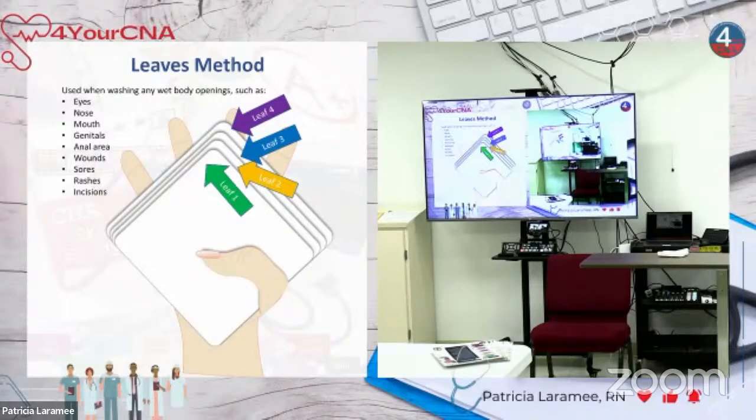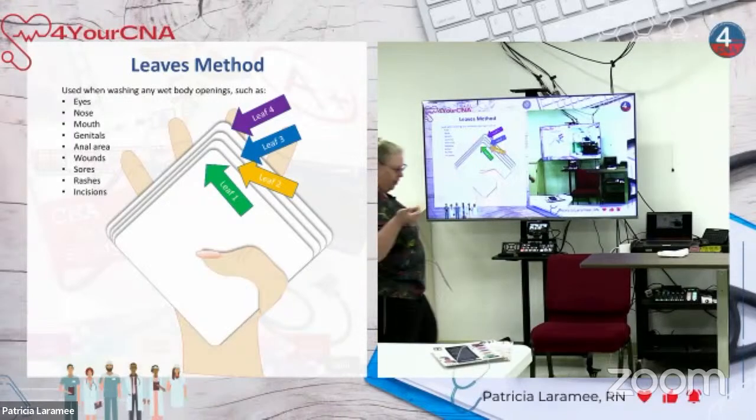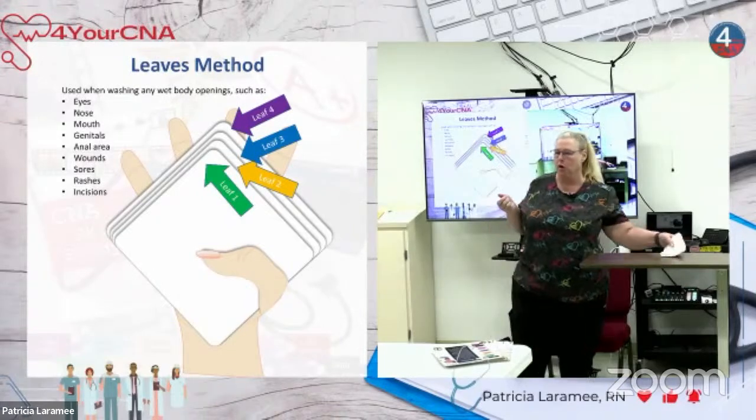So, hand, folded corner here, thumb, and pinky. There's your washing area. Okay. So that keeps control of our washcloth so we don't have floppy corners. We don't want floppy corners, right? We want control of our washcloth.